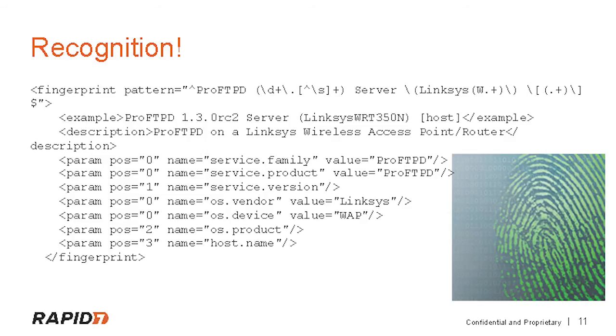So we have the parameters there, which refer back to the capturing groups in the regex. Where it says pos equals 0, that just means we positively identify this. We know that it's ProFTPD, so we just say that. We're not using any of the information captured from the capturing groups for that, or that it's a Linksys wireless access point. But for the parts that vary, we have position equals 1 for the version, and then the other two positions, the capturing groups here, are for the actual OS, product, and host name.